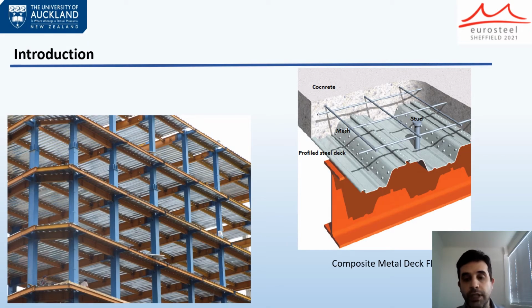Composite metal deck is one of the most popular floor systems in the world. It consists of the profile steel deck with a concrete topping and mostly welded mesh reinforcement as shrinkage and temperature reinforcement to control cracking. Composite action between the concrete and the steel deck is provided by embossment, and composite action between the slab and the beams is achieved by shear connectors like shear studs, high strength bolts, or channel shear connectors.